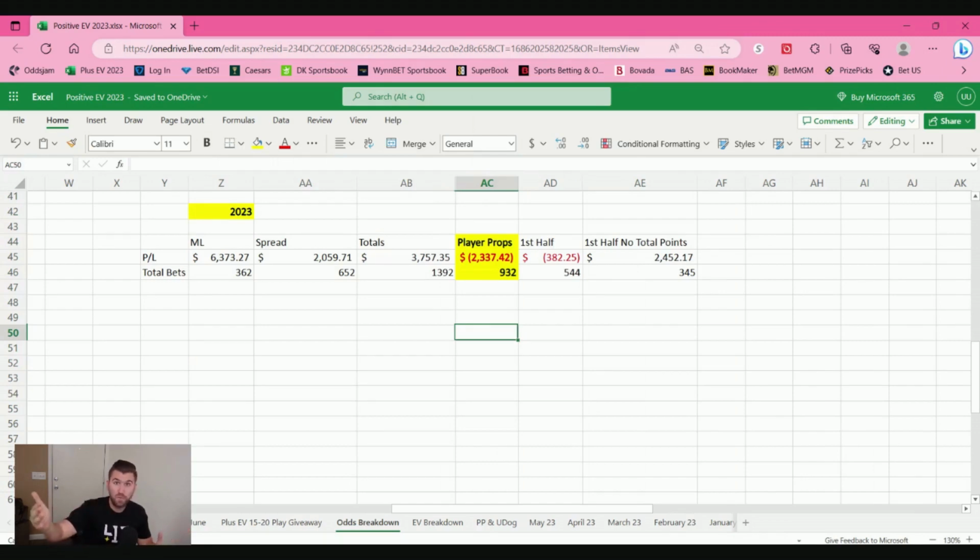So moving forward for the rest of this year, I'm going to focus on the moneyline, spreads, and over-under plays, right? I'm going to still bet those first half plays, especially first half baseball runs, total over-under or maybe a spread. I'm going to do that for sure. But player props, guys, I'm going to hit the pause button.